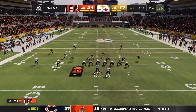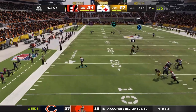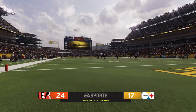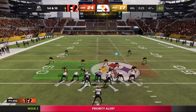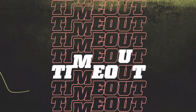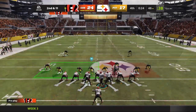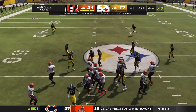After an incomplete pass on 2nd down, that'll leave him trying to convert on 3rd and 9. Buying time to his left. The Steelers signal for the 2nd of their timeouts, as they'll stop it with 25 ticks remaining on the clock. And they will take a knee here. Now the Steelers going to use their 3rd and final timeout, as they'll stop the clock with 24 seconds to go in the game. And they take a knee.